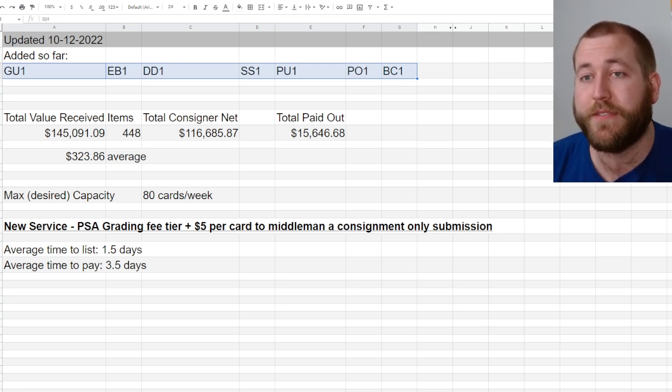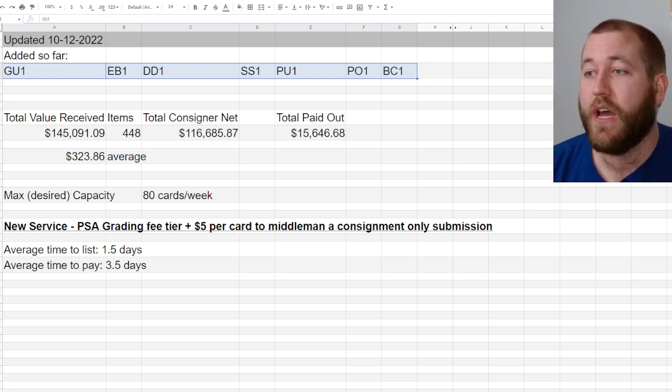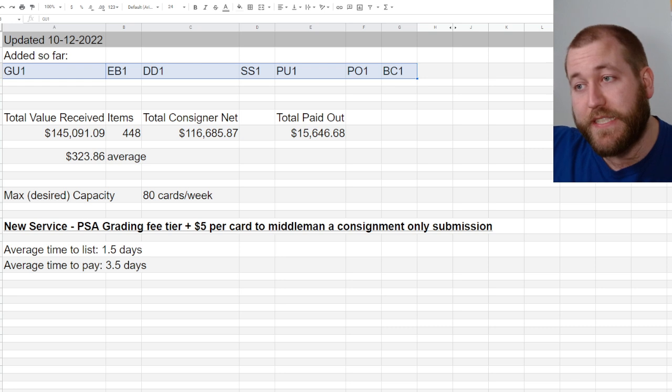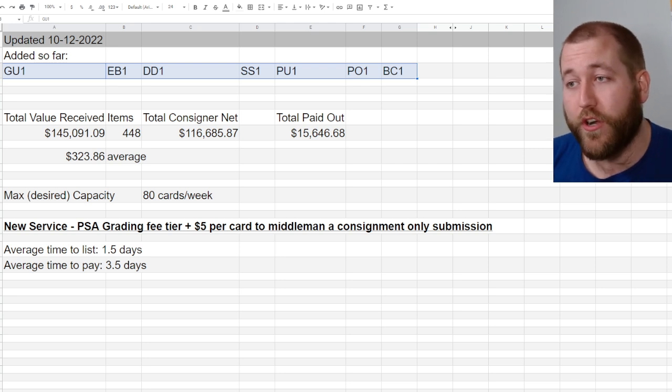I have had a couple times now where GU1 has a PSA 9 reverse holo Jolteon, and so does EB1. I've had the same cards. What I do is I list them at the same price. They have the separate code at the end. In my inventory, they're kept in separate boxes with your business card and your return address.